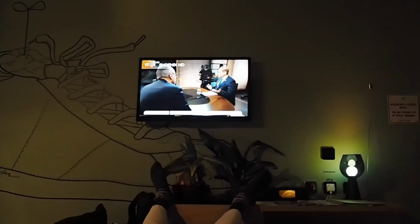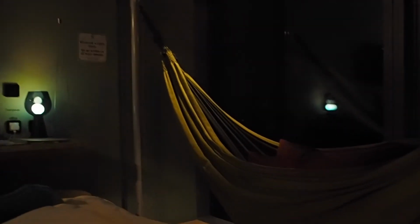But yeah, just gonna have a little chill in the hotel room, and Luke might go in our little hammock. So I shall say good night, and I will say hello again in the morning.